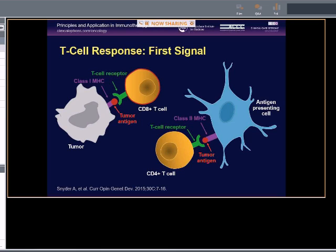So first, you have to understand a little bit of basic immunology, and this takes you back to medical school. In some cases, it even takes you back to university, because there's the so-called first signal. If you look at the upper left-hand corner, at the immune T cell, the CD8 T cell, that's the killer cell, which recognizes the tumor cell by recognizing that little red thing, which is a little peptide, a fragment of a protein that was processed inside the cell and spat out at the surface in the context of what's called class 1 MHC.